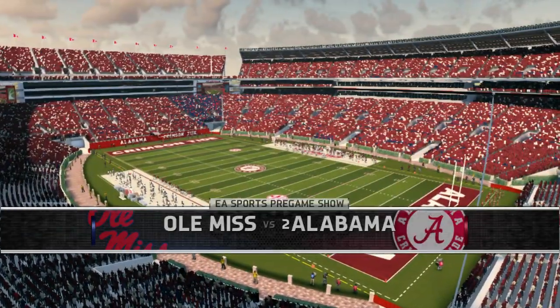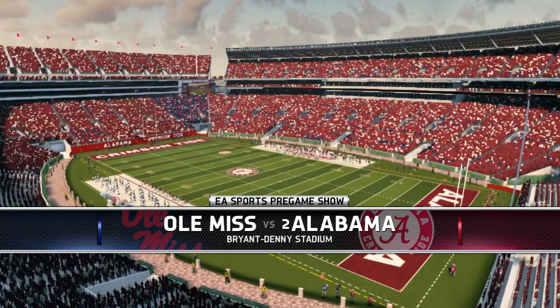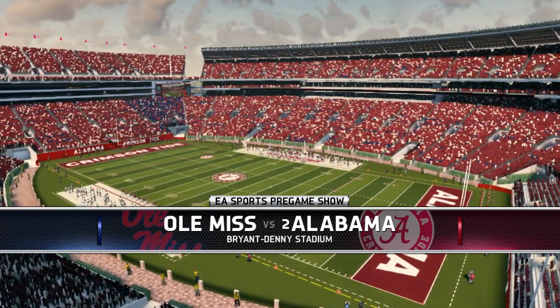Located on the Black Warrior River, we're in the fifth largest city in the state of Alabama. Tuscaloosa is the site of today's game. And now the coin toss, and it's presented by Nissan. Innovation that excites.